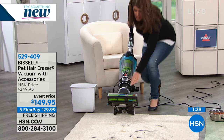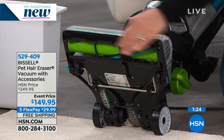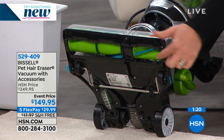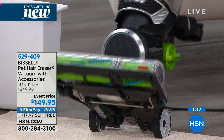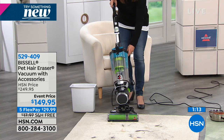So I wanna show you one more time underneath. Look at how large it is. It's that tangle-free brush roll. You're never gonna have that tangle, that motor blowout. I mean, you don't want to go in there with scissors trying to cut anything out. You're going to be able to get that job done and feel good about your vacuum.